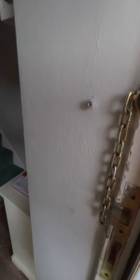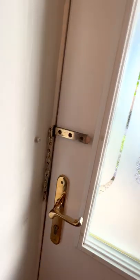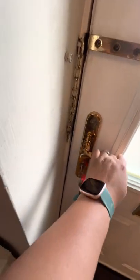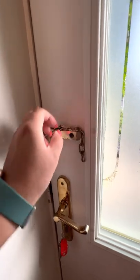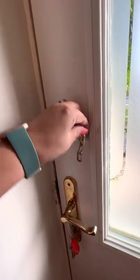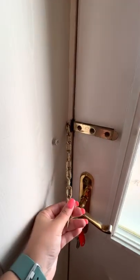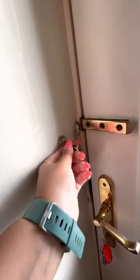So just heading on in, you have your chain, which is securely attached to the wall. The door open and close is fine. I think you need to put your key in to lock it, which is fine. Open and close is fine, lock's fine. And then you have your chain. I thought you had a bit in the chain that pushes down here and closes. You do have left of that a little screw. I'm guessing the chain hangs on here maybe?